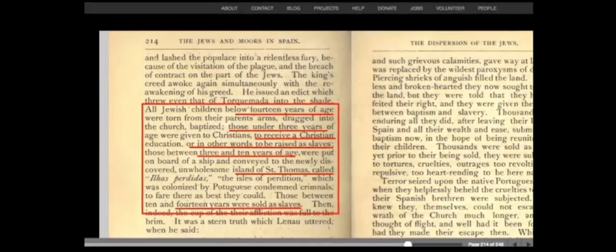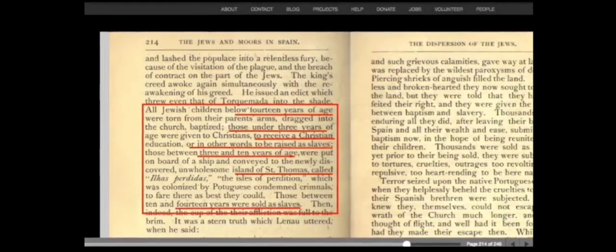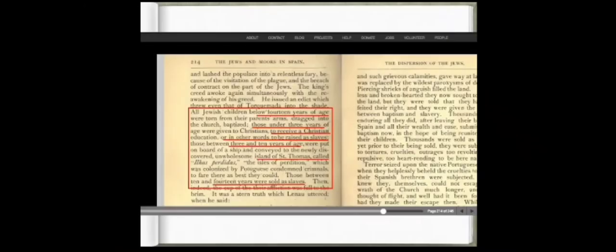You had the children being taken and thrown onto the ships. Even as the ships were pulling out, you can imagine that the children were still crying out to their mothers and fathers. And as the mothers or fathers heard their children screaming, there are even references that talk about parents jumping into the water after the ships and trying to swim after the ships, only to drown in the waves and then for their dead bodies to wash ashore. Again, this was a major event.